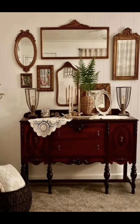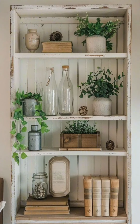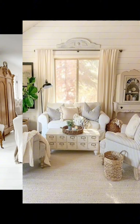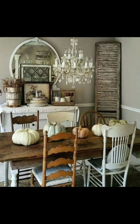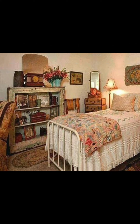I am so excited to share some incredible vintage farmhouse decor ideas with you today. Whether you are a seasoned farmhouse lover or just starting to explore this style, you are in the right place. In today's video, we will explore how to bring rustic charm into every room of the house. From the living room to the kitchen and bedroom, we'll cover it all. Get ready to be inspired.